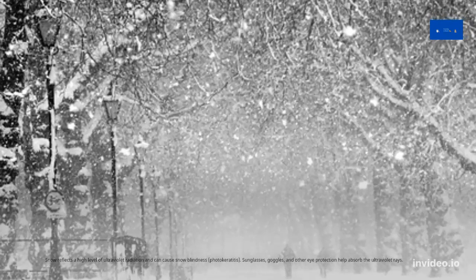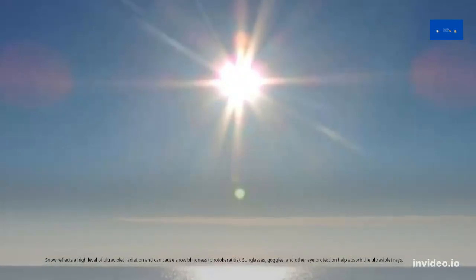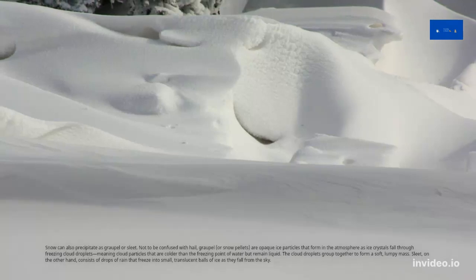Snow reflects a high level of ultraviolet radiation and can cause snow blindness, photokeratitis. Sunglasses, goggles, and other eye protection help absorb the ultraviolet rays.